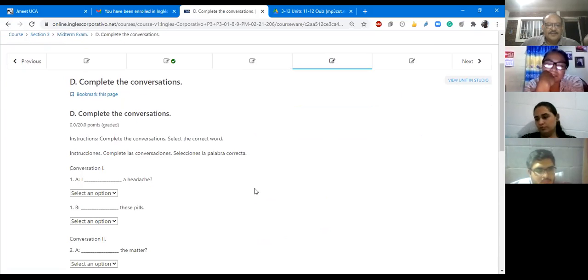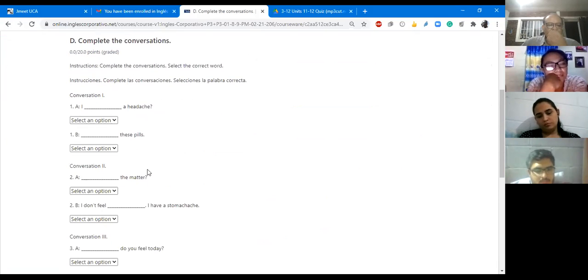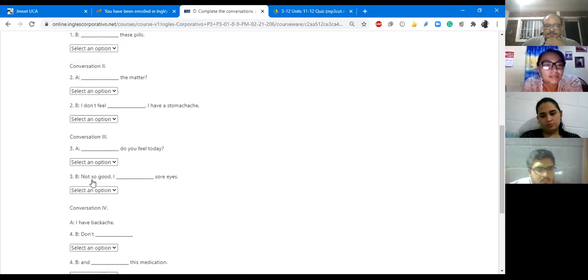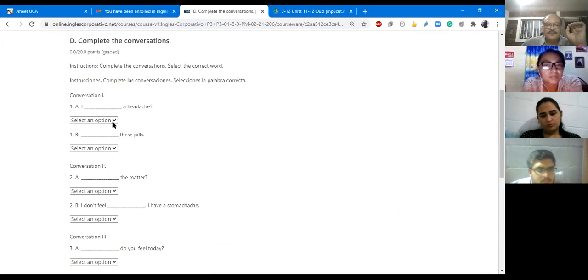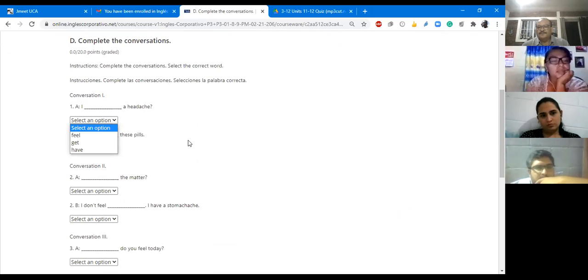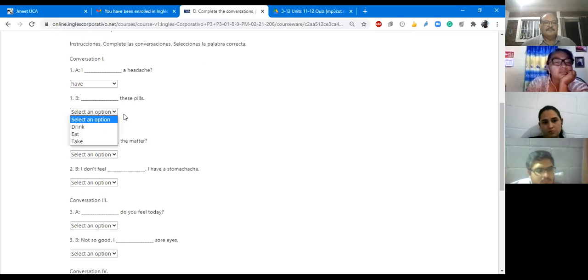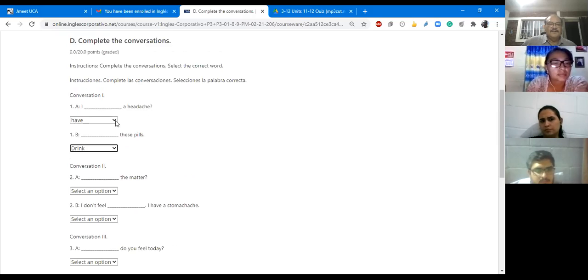Okay, then in the next one, we have complete the conversation. And then here you have to check conversation one. This one is connected with this one. Number two is connected here, 3A, 3B, and 4A, 4B. So there is like a little continuation, right? So in the first one, you have three options. Mariela, which one is it, the first one? I have a headache. Okay, good. Miriam, what do you have in the second one? Okay. Drink this pill, right?